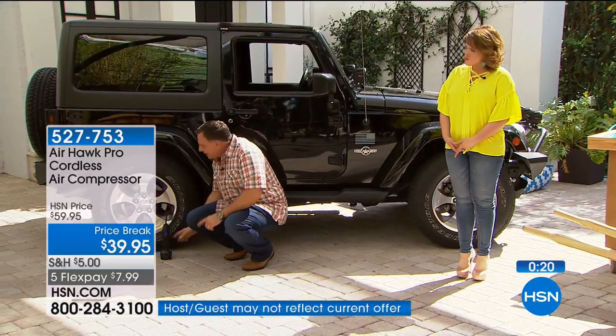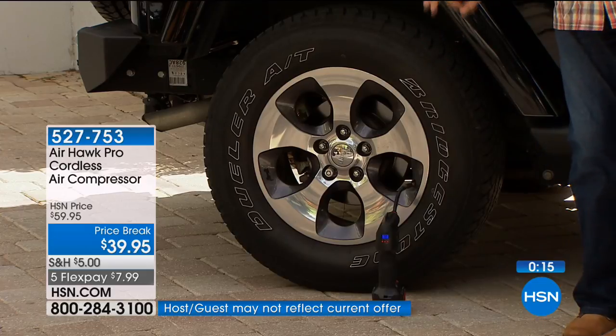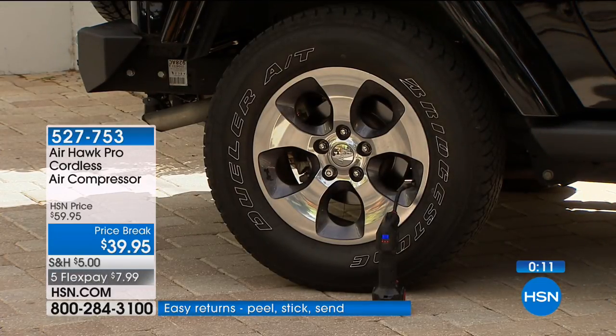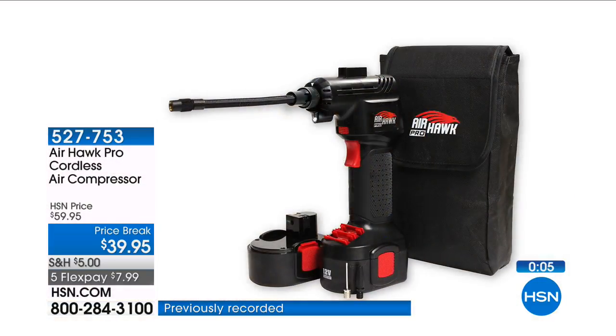So if you let 5 pounds out of this, what I'm going to do is squeeze the trigger, because I've already preset that. It's a smart compressor. It knows the pressure because I've told it. Now, it's going to inflate that tire without us having to do anything. We don't have to sit and babysit. Oh, wow. Done already. That was quick. Before we even turned to walk away.